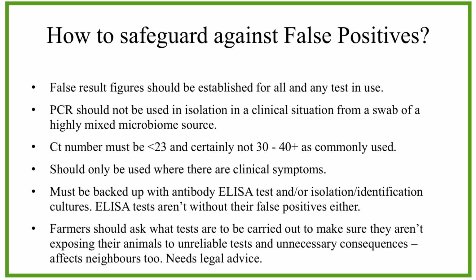But that's not what's happening with the PCR test in the farming situation. They're not looking at the common sense. Even if we got a false positive here, how did the pathogen get in the first place? We've got to have some common sense. So how do we safeguard against false positives? False result figures should be established for all and any test in use, and they don't know them. PCR should not be used in isolation in a clinical situation.